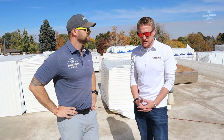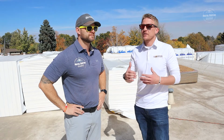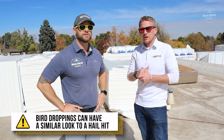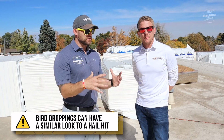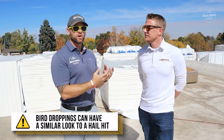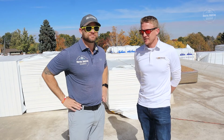But what I learned is on TPO and PVC, bird droppings can have a very similar look to a hail strike. Oh, that's very interesting. So there's a slight difference, but if you don't know that, you're just going to think it's a hail hit. So bird droppings are almost like blisters on asphalt shingles. A lot of people struggle with identifying what's a blister and what's a hail hit. So on flat roofing, it's bird droppings versus hail. It can still give that distorted, possible crack look, but it's not actually busted underneath. Oh, that's very good information.